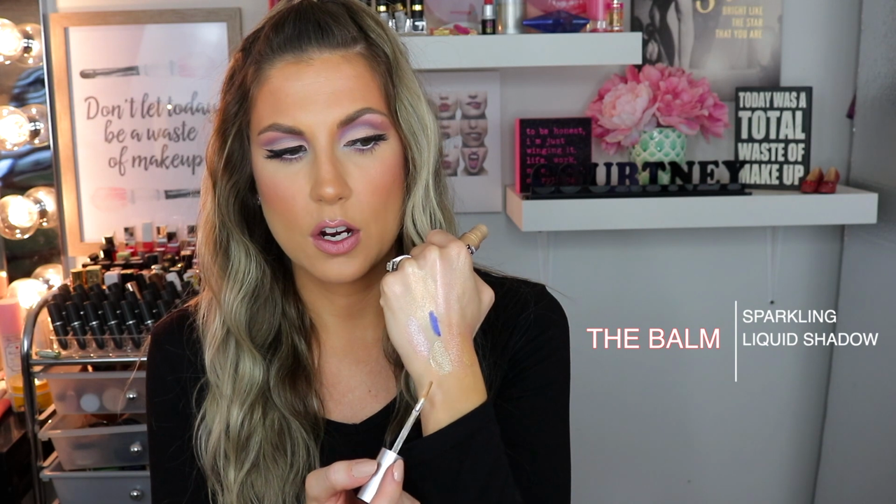Then we have this guy right here, which I love. This is the Balm Sparkling Liquid Eyeshadow in the shade Champagne. It's more of like a goldy color. Let's just put it here so we can compare. So this is more like a yellow gold, where the other Essence one was more like a white gold. Really nice sheen to this one, not glittery, not like chunky glittery.